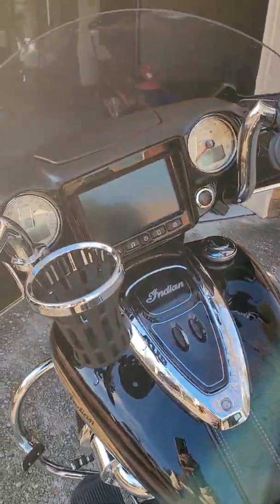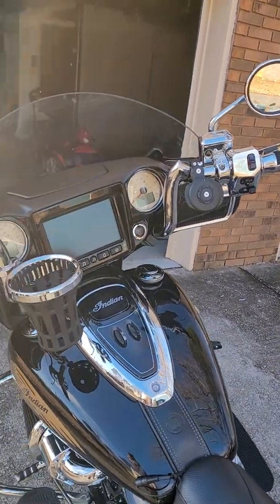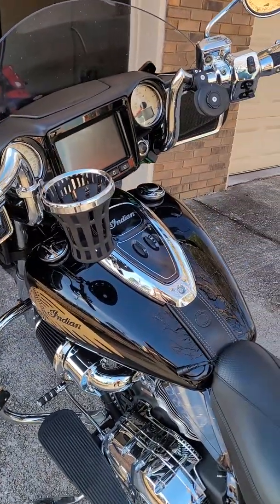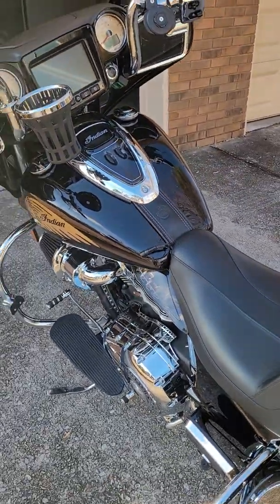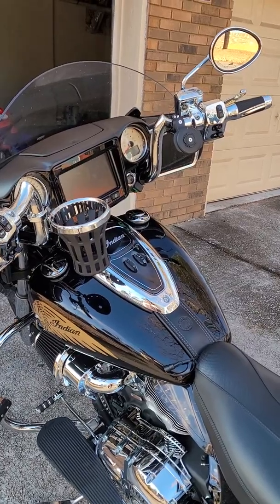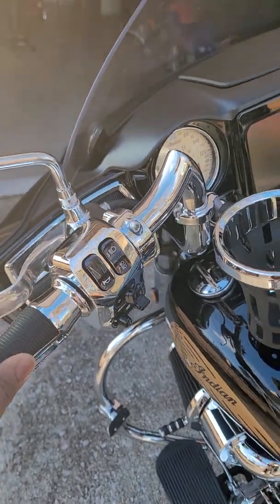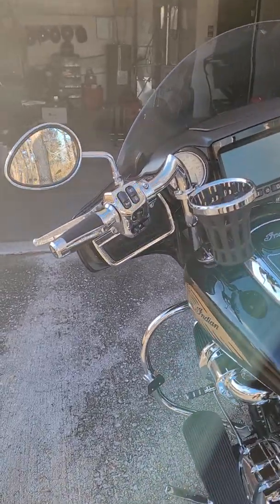And I went with the upgraded bars, KST. I really like them. This is my first time having any kind of raised bars. I thought that I wouldn't like it. I thought it would be uncomfortable, but I've done 13, 12, or 14 hours with these bars, and they really feel good. I like them, and I went with some upgraded grips. I can't remember the name of them, but I went with those. I like those. It looks pretty good on the bike.